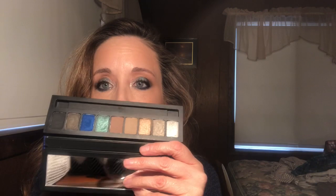Finished look using my MAC. What did we call this? I don't even think I told you guys what this was. This is called the MAC Shiny Pretty Things Eye Party in Smoky. So this is the Smoky palette. And like I said, they have another palette that is more pinkish, which if I would have seen that there, I think I would have probably picked that one up because those are more my colors, but they only had this one. And I'm not disappointed that I have it.